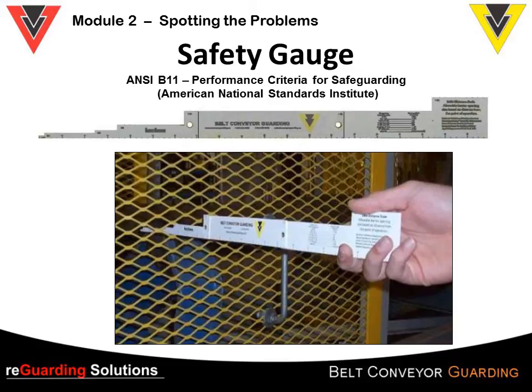We've developed our safety gauge to be compact and easy to unfold. If you insert the tip through the mesh and if it contacts the rotating hazard, your guarding is not compliant. To make it compact and easy to unfold, we had to make it flat. So think of it as being round when you insert it, and orient the gauge with the short side of the mesh. This is a chart that gives you the idea of how it works.